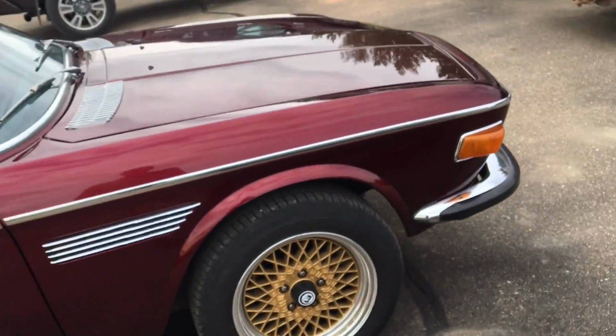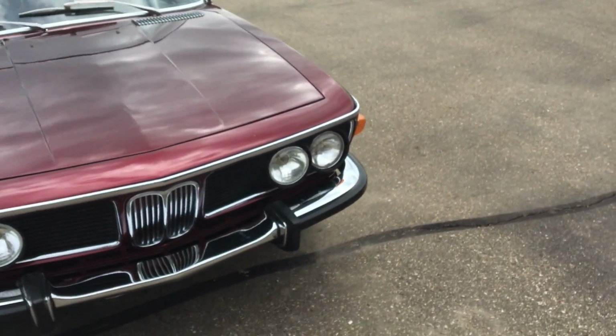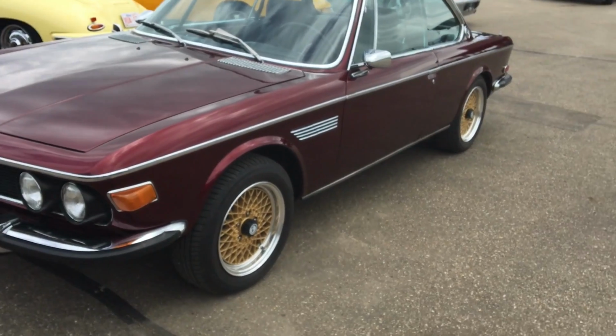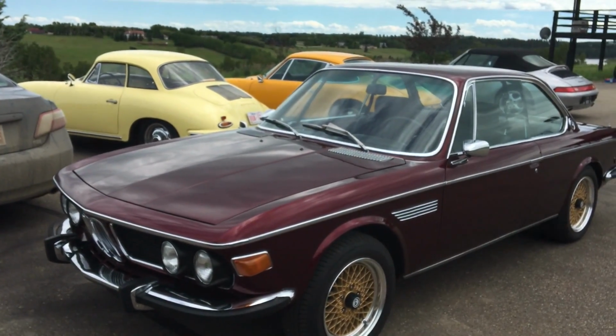Okay. The last one is this BMW 3.0 CS. This isn't the i. This is the 2.8 liter. It's carbureted. It was given a really well done paint job. You may not appreciate the color, which is a Bordeaux with a metallic in it, which wasn't an original color.